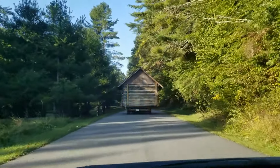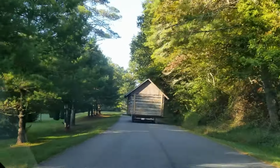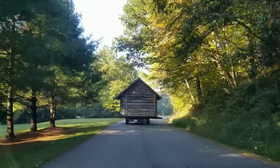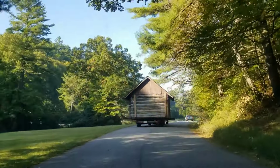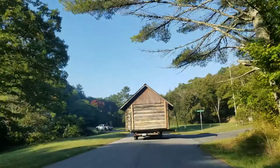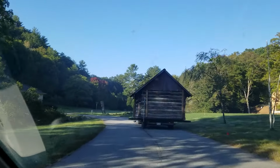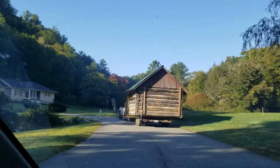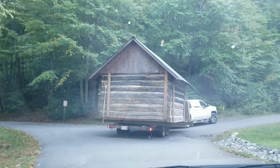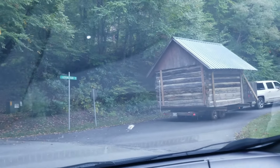Yep. All right. I cleared everything. It looks good, boy. Okay. I did it. Yes. Okay. Every tree got missed. Okay. Now the only thing is just the hill. Woo, baby. Here we go. Okay, here we go. Lord have mercy.